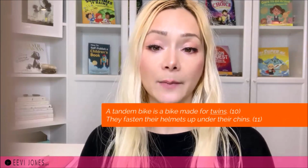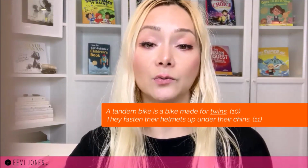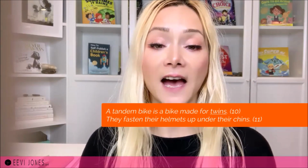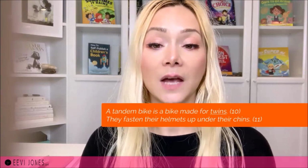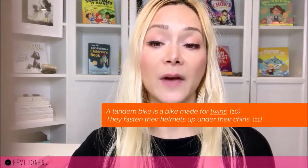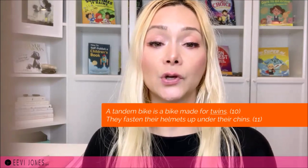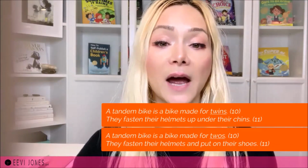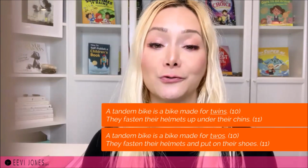So here's a great example from, again, one of my one-on-one feedback sessions where the original line reads, "A tandem bike is a bike made for twins. They fasten their helmets up under their chins." This is such a cute rhyme, but tandems aren't just for twins, right? So what if we were to keep everything the same, but used a different word for twins? And so using the thesaurus, this is how we tweaked it. "A tandem bike is a bike made for twos. They fasten their helmets and put on their shoes."